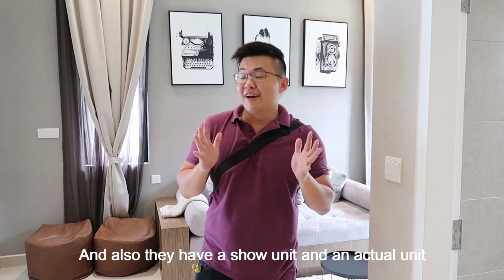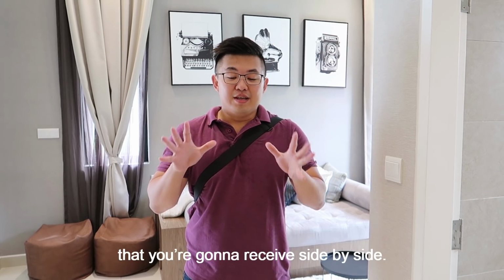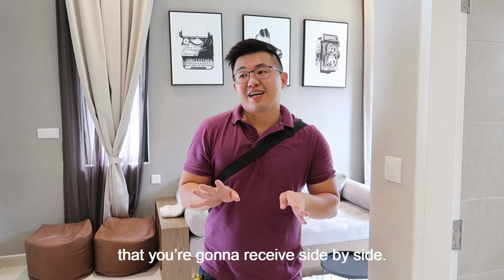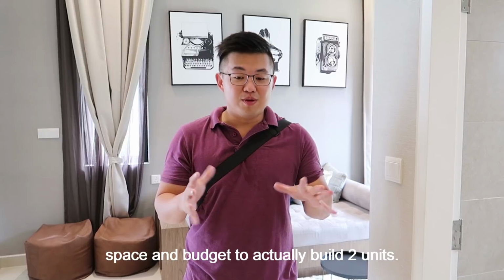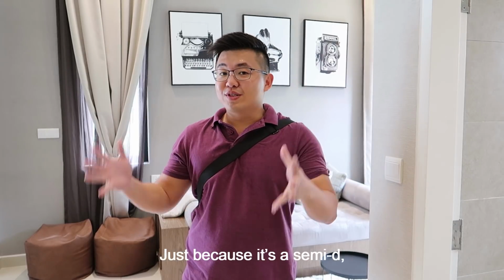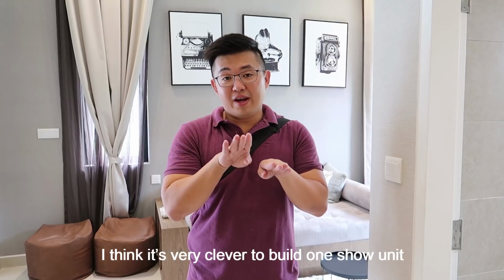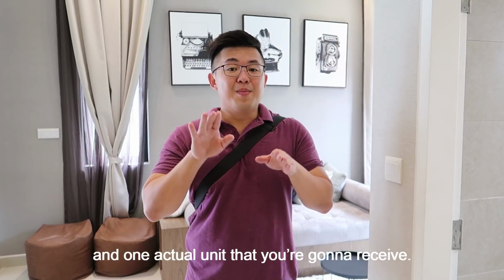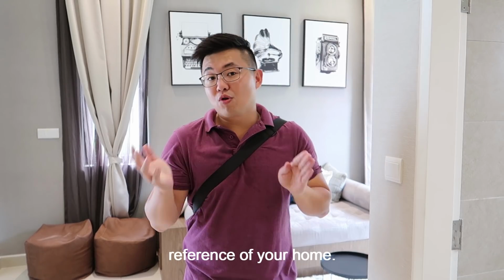Also, the fact that they have a show unit and an actual unit that you're going to receive, side by side. Most of the time, not every developer has the luxury of space and budget to actually build two, right? Just because it's a semi-D, I think it's very clever that they build one show unit and one actual unit that you're going to receive, but then you can use this show unit for your future reference of your home.